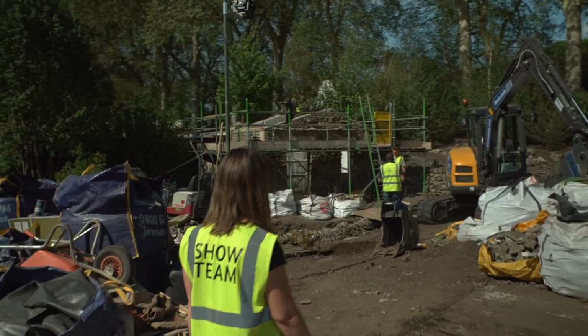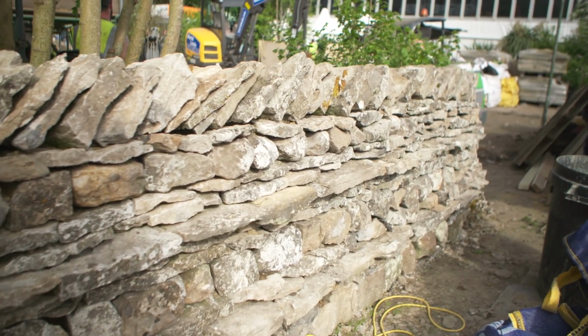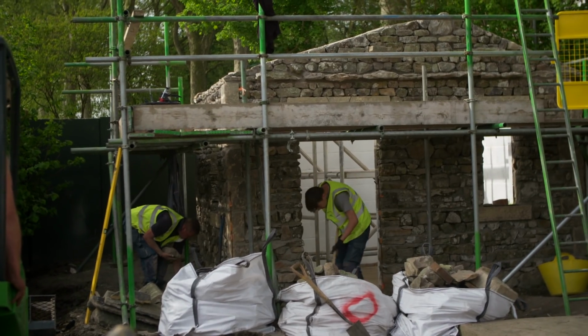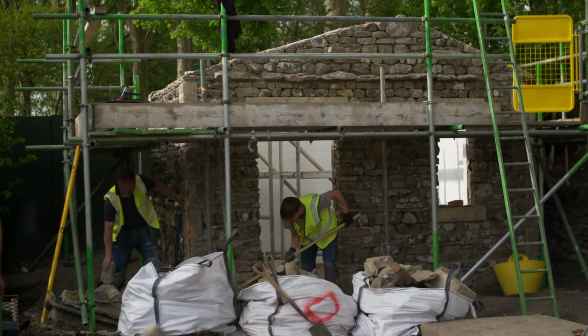In this garden designed by Mark Gregory for Welcome to Yorkshire, there's this incredible dry stone walling that has been hand-built by master craftsman Richard Clegg and his team. And it has a beautiful stream running through it and this very, very gorgeous little cottage to hide in.